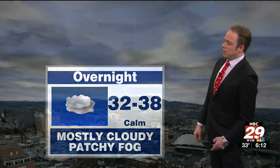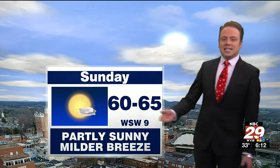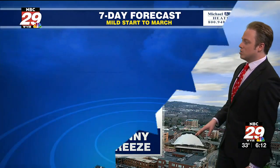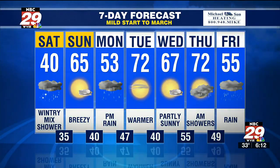Lows mostly above freezing. Your Sunday outlook, the best weather day of the weekend. Highs in the low to mid 60s under a partly sunny sky with a southwest wind. Here's your 7-day forecast. In the low 50s on Monday, and rain arrives especially by afternoon into Monday night. And then the last day of February, we're in the lower 70s.